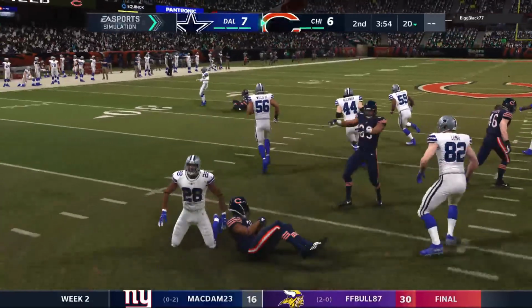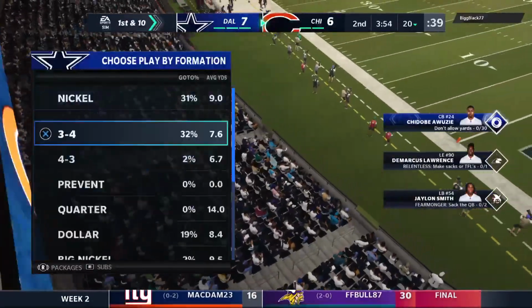And that decision to bring it out ends up not being a good one. Costs him about 5 yards as he's tackled at the 20.